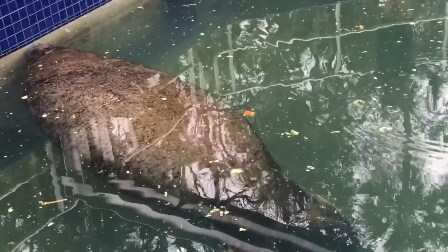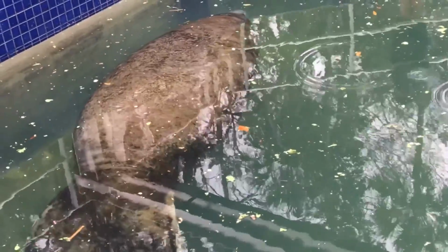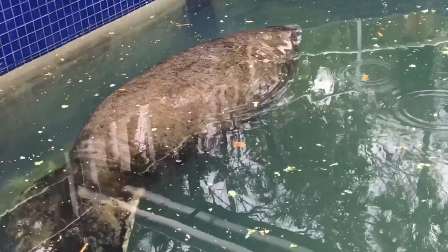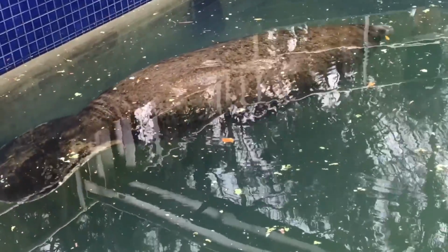Now they do have special adapted teeth to grind up that vegetable matter. And they're like molars, the big square teeth. They don't have any front sharp teeth like grazing animals. Even though they're called a sea cow, they don't really have the front sharp teeth like a cow or a horse would have. Now, what they do have, though, is an upper lip that is called prehensile, meaning they can maneuver it like 2 little hands.